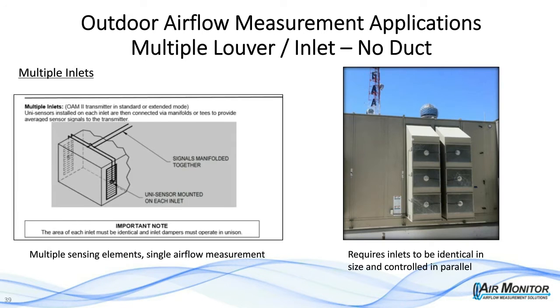So for outside air measurement on your air handler, things can get more complicated. We can have multiple louvers, and we can have a single measurement system on those multiple louvers. But the caveat is that the area of the louver, the size of each of those individual louvers, must be equal, and the dampers must operate in unison. If that's the case, then we can bring all those sensors back in parallel to a single electronics package that can interpret what the DP is and convert it to flow.